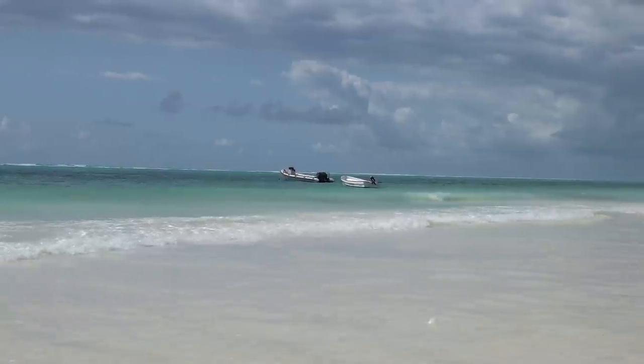Now, there are so many things that you can do in Zanzibar. If you add more activities to the list, then you will be spending more money. But for us, we spend the majority of the time relaxing by the beach or in the pool, hanging out at the hotel. The hotel was really nice, so we loved spending time in the hotel itself.